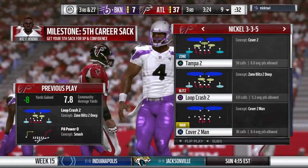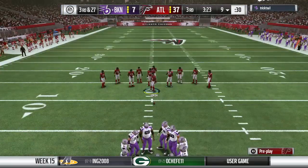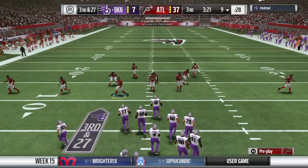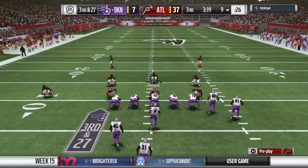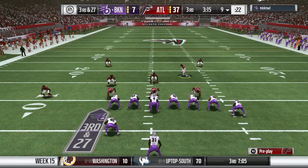Okay, let's go back a little bit and see if my schooling comes to the front. What's that old saying? Those who forget the lessons of history are doomed to repeat them. That's the same guy who's gotten back-to-back sacks. I think a double team may be in order. Brand 38! Ohio! Ohio!